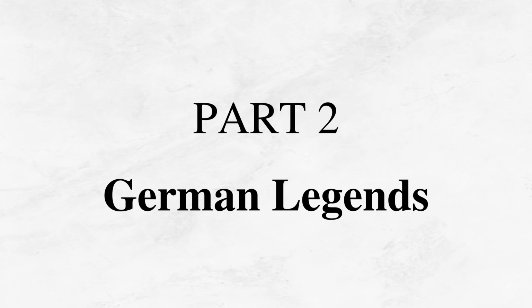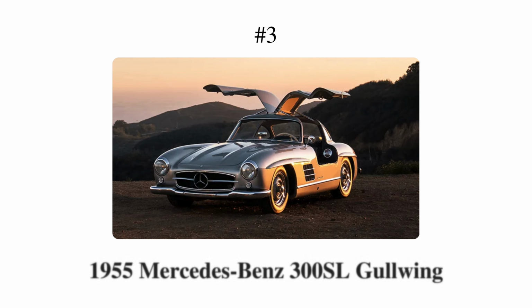Moving on to our second section now, the German legends. Germans are known for their cars, and there are so many to choose from, but these 2 are some of the most iconic. I couldn't do this video without mentioning one of the most recognizable, and that's the 1955 Mercedes-Benz 300 SL Gullwing. The 300 SL Gullwing is as much of a sculpture as it is a machine.